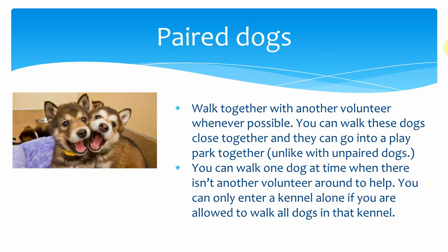While most of our dogs are housed alone, we will sometimes house dogs together when we know they get along well. With paired dogs, you'll want to walk them together with another volunteer whenever possible. These dogs are allowed to walk close together and go into a play park together.